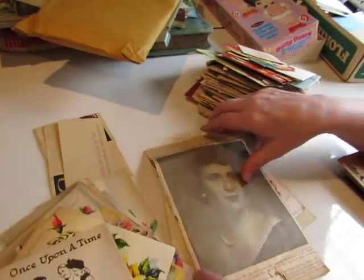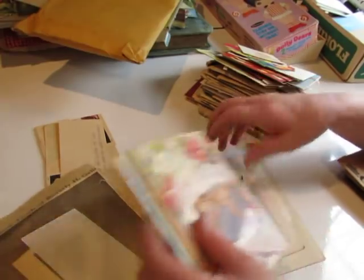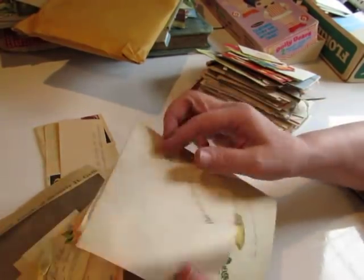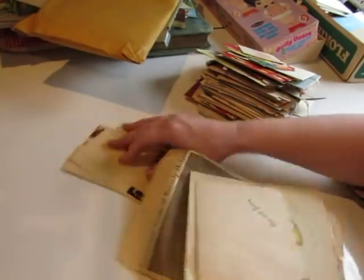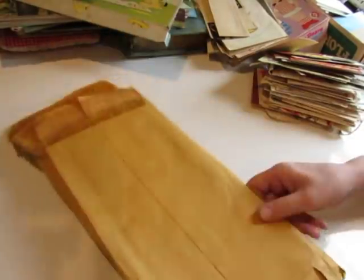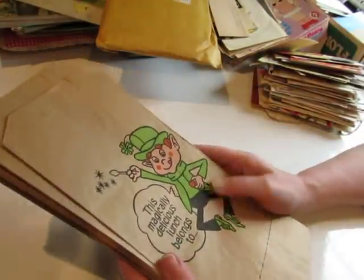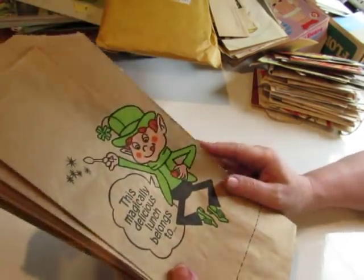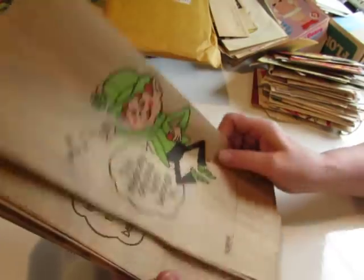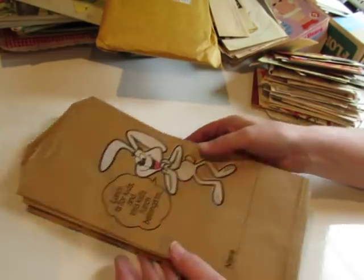That's funny. And there's a newspaper photo, a letter. It's a napkin from somebody's wedding. And I also found this really fun item. This is what came in this envelope from General Mills. And I think there were 38 bags. Might have been 40 to begin with, I don't know. But about half of them are the Lucky Charms Leprechaun from Lucky Charms cereal, and the other half are the Trix Rabbit. Silly rabbit, Trix are for kids.